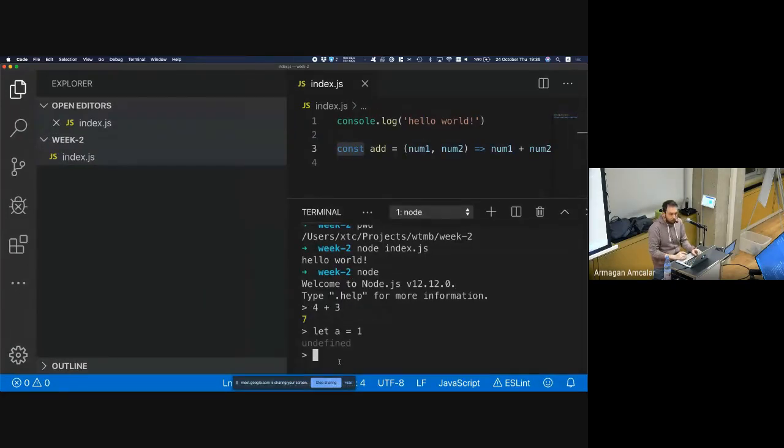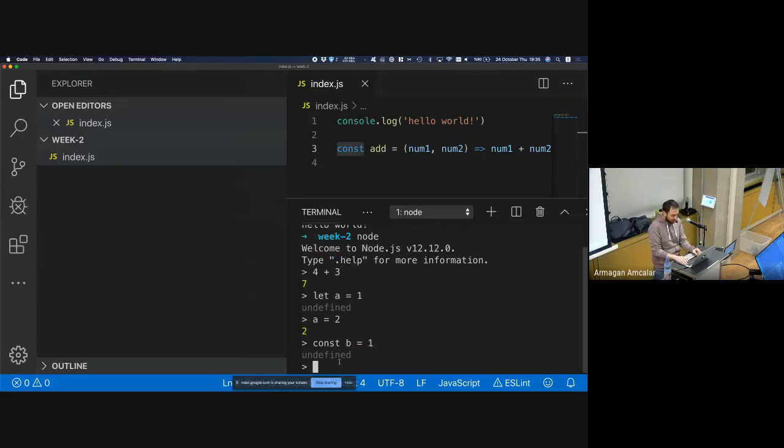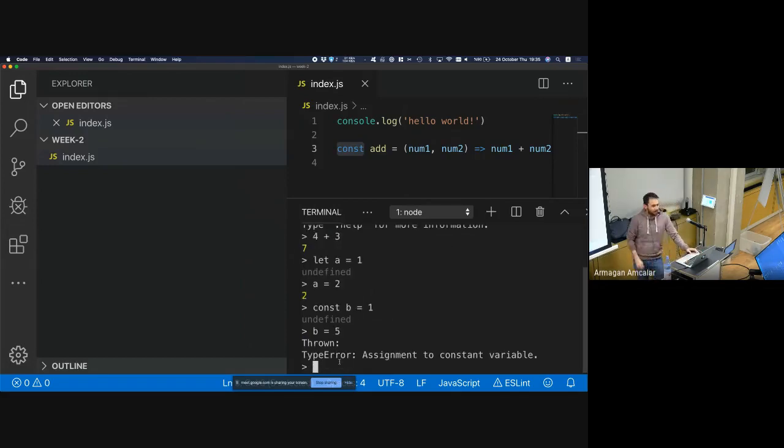Okay. So if I want to change this value, a equals 2, it will allow me to do that. But on the other hand, if I declare the const b as 1, and then I want to change b's value to something like 5, I'm going to see an error on the screen. It's going to say assignment to constant variable.